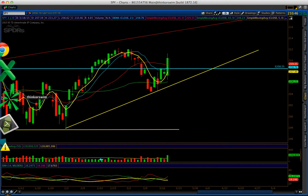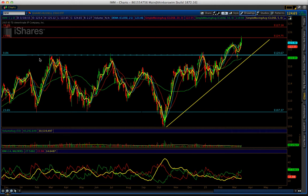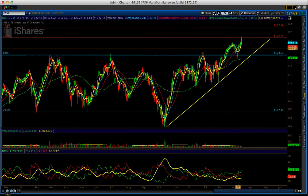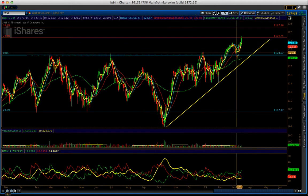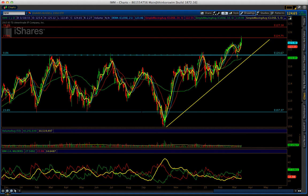And if we go to the Russell, we use the IWM, that's the iShares Russell 2000. Look at this. This is very strong. And the Russell represents the small caps. And when the small caps are strong, it means that people are buying. Small investors, middle investors are buying. So this looks strong. It's making new highs. You can see the resistance at 124.75 Fibonacci extension, and that shows us that it's really strong.